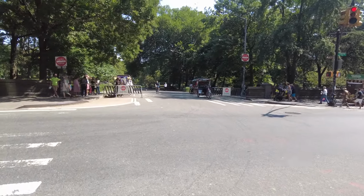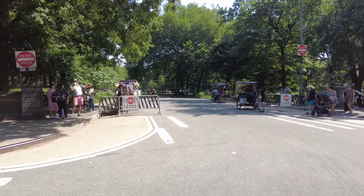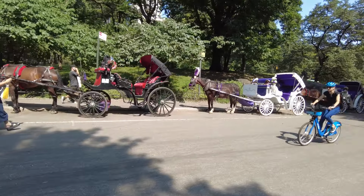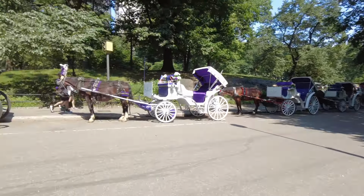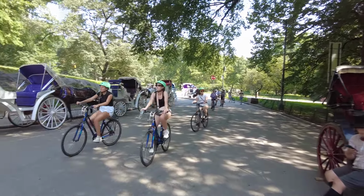Alright folks, here we are, 7th Ave and Central Park, one of the most iconic parks in the world. We're gonna go check it out. And there's all sorts of horse carriage rides you can take around. It's a little smelly right here, if you know what I mean, but still pretty cool that you can take a little horse and carriage, old school style, around New York City.